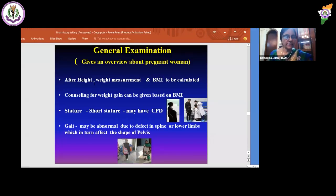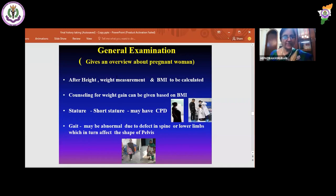So she rightly said about the height, weight, and gait. See, it's very rhyming: height, weight, gait. Always in primary, we should check the spine, right? Short stature. See, this woman is 3 feet. She's a dwarf, the smallest pregnant woman who delivered.